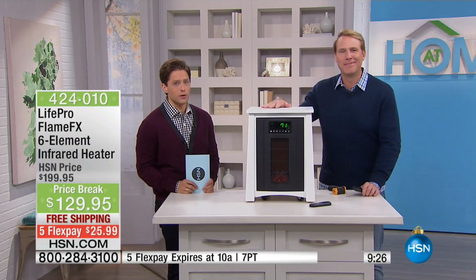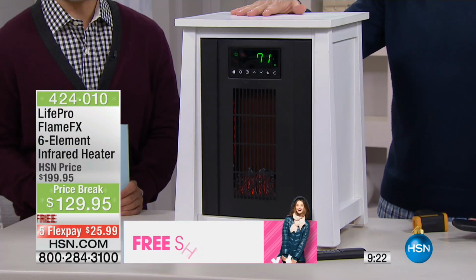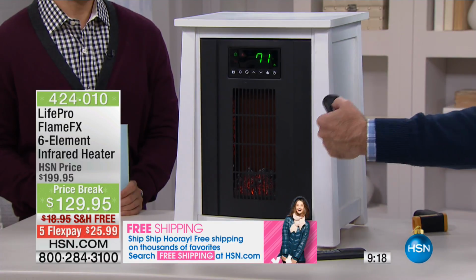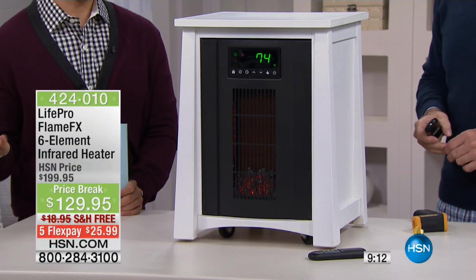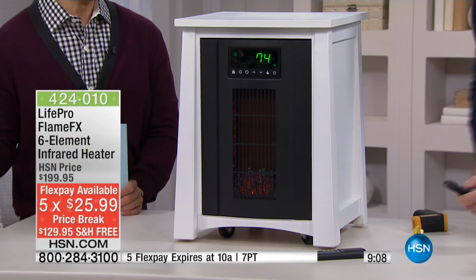When you go to your hardware store on the day that it's freezing, and the day that you get that first gas bill, that first heating bill, you are gonna find nowhere near the quality, nowhere near the design, and nowhere near the price of what we offer to you today. So give it a test drive. It's less than $1 a day. It's totally free shipping for you.